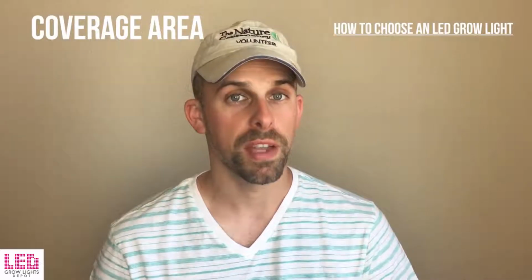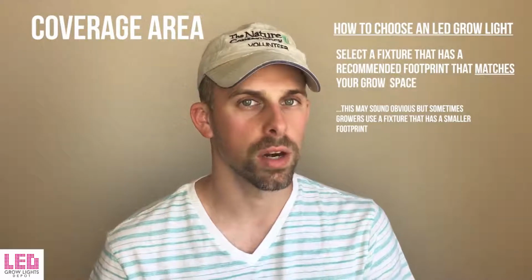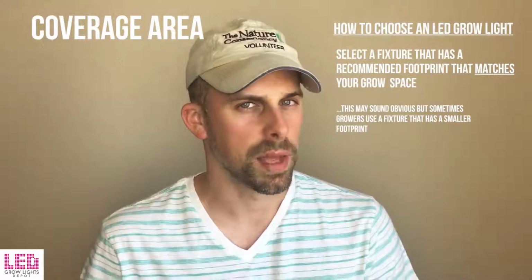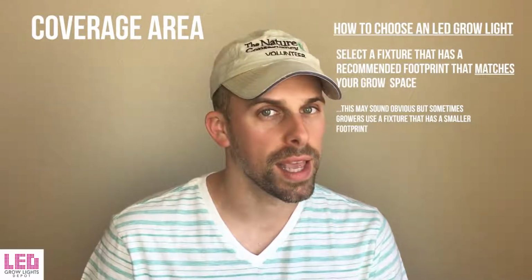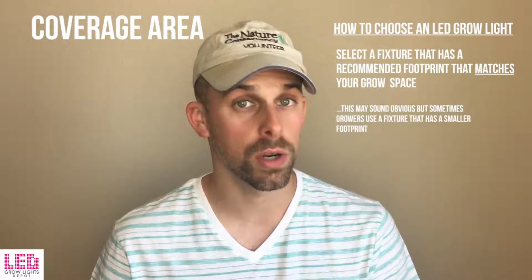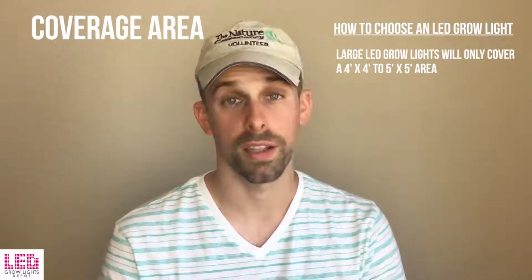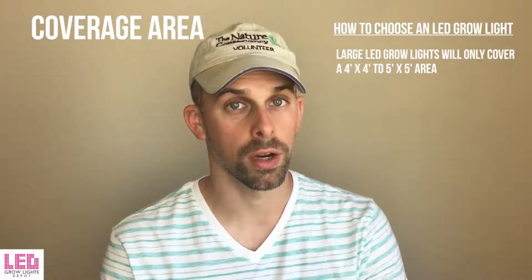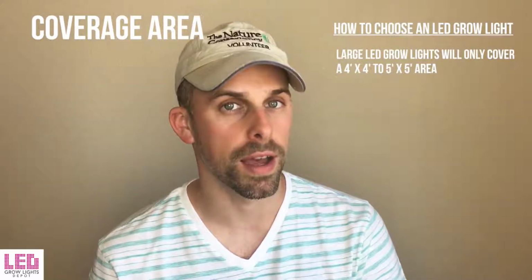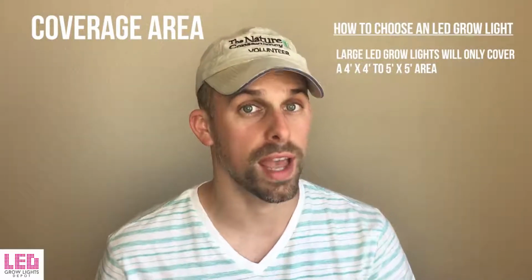Coverage area. Knowing the dimensions of your grow space is important because you want a light that fully covers this area. Now, common size grow areas for hobbyists include 4x4s, 3x3s, 2x2s, but also sets of these dimensions. For example, 4x8, 8x8, 3x6, 2x4, etc. Some growers grow in a 5x5 area, while commercial growers might grow in several hundred or several thousand square foot areas. Most large, powerful LED grow lights will cover about up to a 4x4 area, with some of the biggest ones covering a 5x5, and there's very few out there that will cover more than a 5x5. And this is because it's nearly impossible for a fixture to fully cover those edges and corners at good intensity.